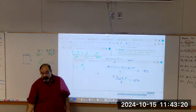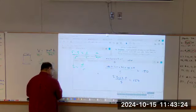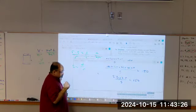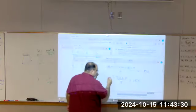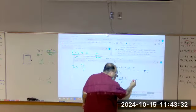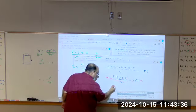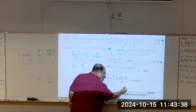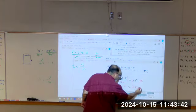We can undo the denominator by multiplying both sides by 5. This gets multiplied by 5 and this is 530 plus Friday equals 750.